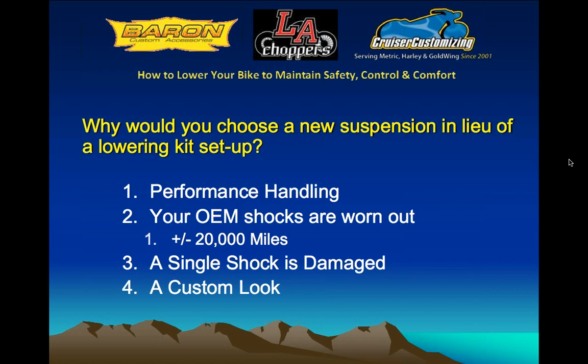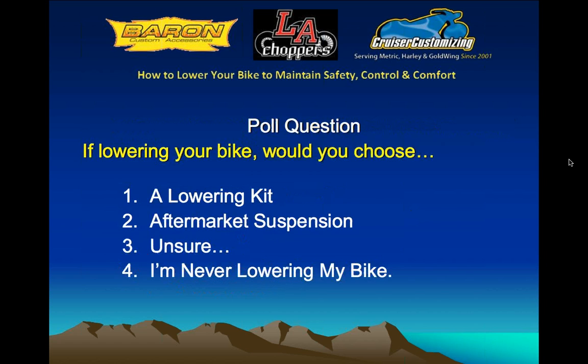Number two, your OEM shocks. If your OEM shocks are completely toast, why waste the money lowering your bike on something that's not even good to ride on anymore? Because you're going to have to go out and spend new money on OEM replacements if you didn't want to go aftermarket. So once again, just go ahead and upgrade with the aftermarket and you're good to go. If you have a shock that's damaged, or if you want a custom look, those would be ways that you could modify the physical appearance of your bike or change something that's broken by doing a suspension upgrade.